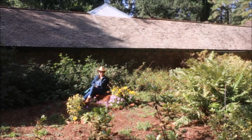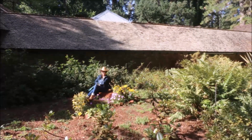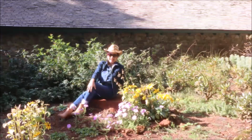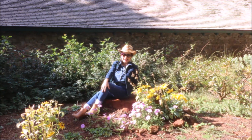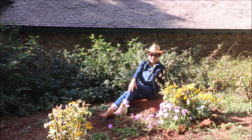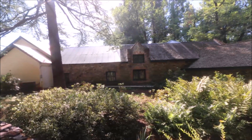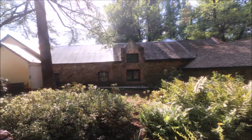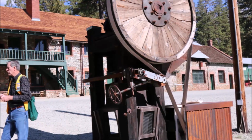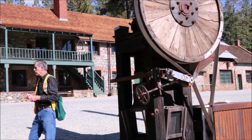The Empire Mine is one of the oldest, largest, deepest, longest, and richest gold mines in California. Between 1850 and its closure in 1956, the Empire Mine produced 5.8 million ounces, which is 165 tons of gold, extracted from 367 miles, 591 kilometers, of underground passages.